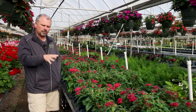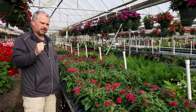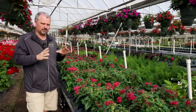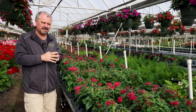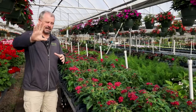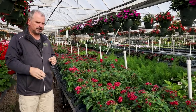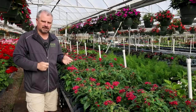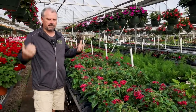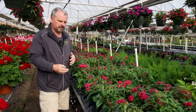Another thing that's similar with New Guinea impatiens is they like kind of semi-moist conditions. These will wilt in the afternoon. They're very heat tolerant, but they're not dry-feet tolerant. I don't want to put them in a wet area, but these will let you know in the afternoon sometimes that they need water. They'll just be like this, but give them some water, they come right back out of it. These are very rewarding.